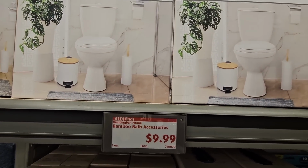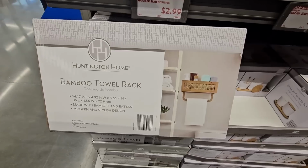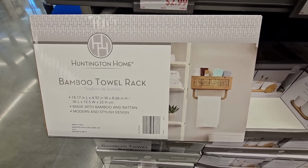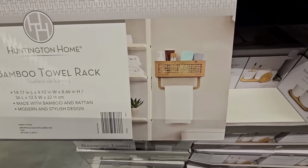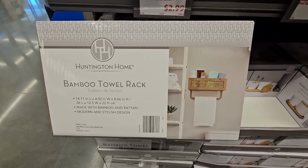And for $12.99, this is the bamboo towel rack. And so this is really pretty. And honestly, you could use that in any room you like. It's really nice. So they really got a good collection this week.